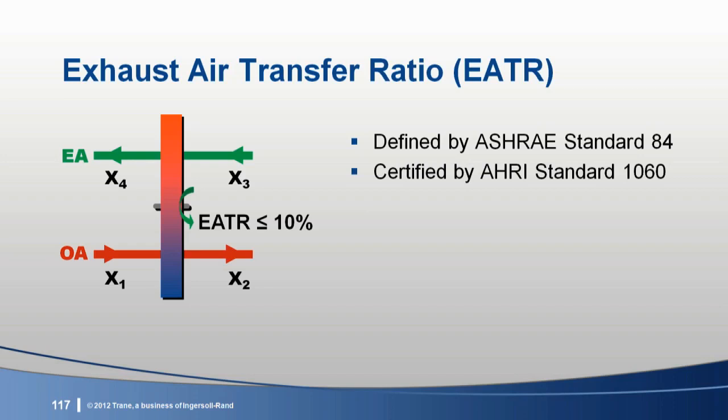ASHRAE Standard 84 and AHRI 1060 both define the term exhaust air transfer ratio, or EATR. This is the percentage of the airflow leaving the supply side of the device, that's location X2 in this diagram, which is made up of air that leaks or transfers from the exhaust side of the device, location X3. So as long as the EATR is 10% or less, ASHRAE 62.1 allows the use of toilet exhaust for energy recovery. Of course, if only a portion of the exhaust air is from restrooms, then the EATR can actually be even higher. With that said, with proper fan placement, the EATR for most wheels is well below 10% for most applications, so it's usually not an issue.